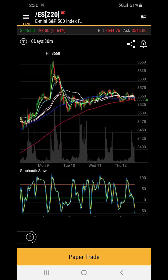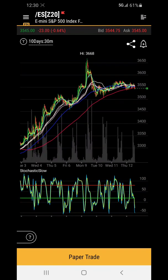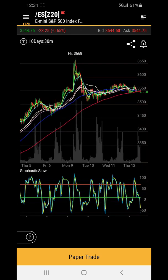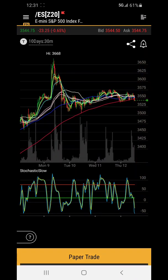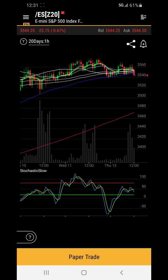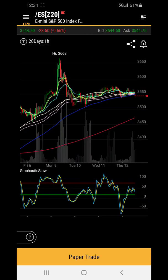Yeah, I mean, if you look at the 30 minute, when you make it really small, it's basically been in a big bull move, up move, and it's never really broken through this red line and stayed down. So we will have to see if that will change now. Let's look at the 1 hour chart. 1 hour chart, very similar. You see now it's breaking under the blue line.